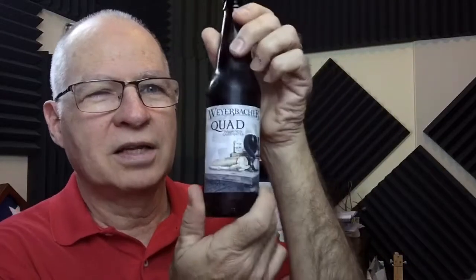And a bit of a commercial description: big and delicious, Quad is an elegant dark ale, rich with complexity and flavors. Try savoring it with a fine dinner. I'm just going to have it without dinner. You also might enjoy it as an aperitif or an accompaniment to a dessert, but it stands alone quite well. So we recommend enjoying Quad in a brandy snifter or a wine glass. Well, how about a Belgian glass, a large Belgian glass?